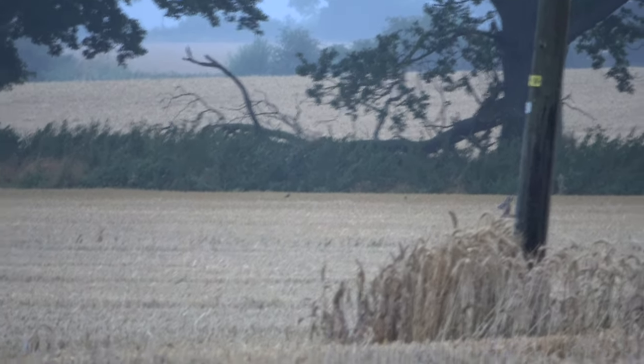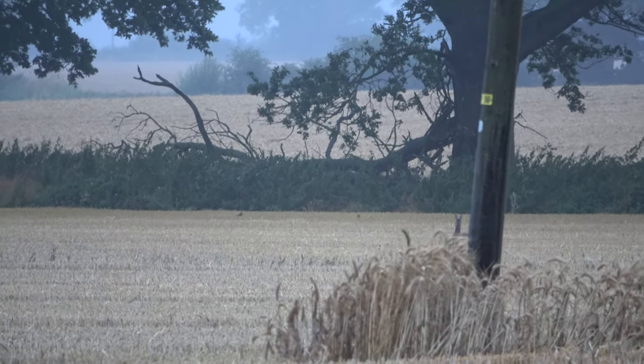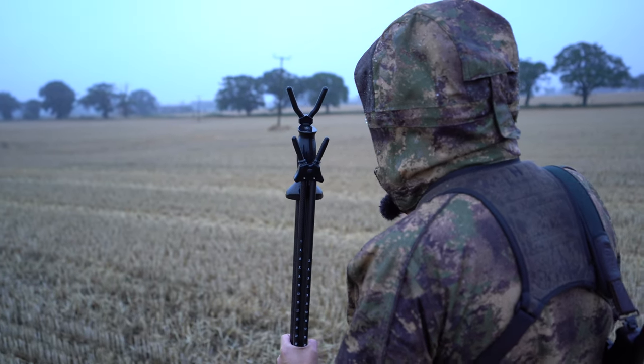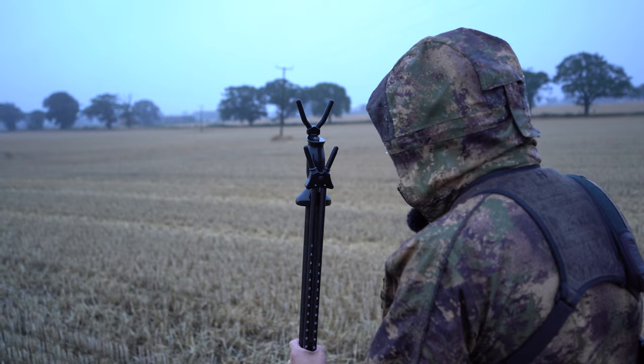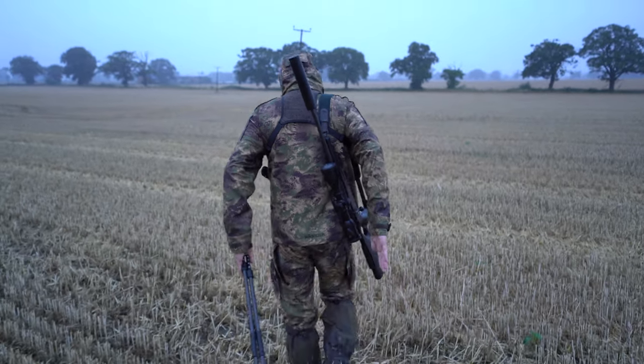If we can get to the telegraph pole, it's about 100 metres from us to the buck. It's a young one, but it looks like a good cull buck to take. So we'll just try and get to that pole, then get set up and see if it'll stand up. Did everyone keep him behind here? Yeah.